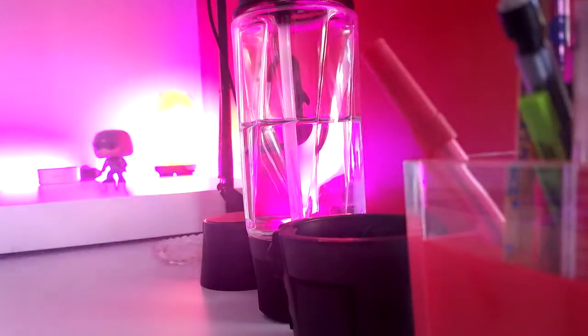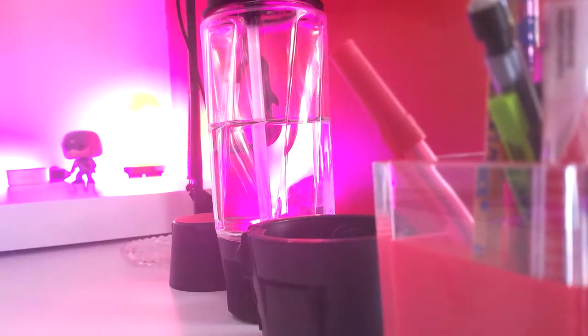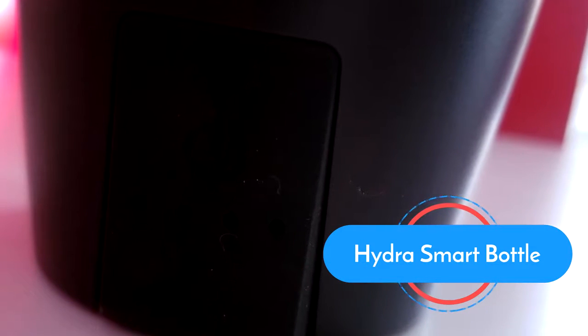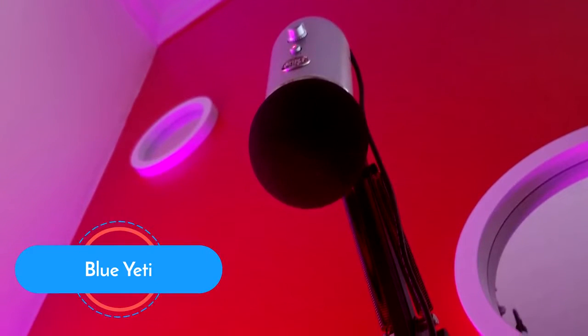On the L part, I like to keep it relatively clean since I do most of my homework here. As you can see, I've got some pencils, my mic arm, and a water bottle. This isn't just any bottle though, it's the Hydra Smart Bottle, a super awesome water bottle with tech features such as a power bank, lighting, and even a Bluetooth speaker. This very well may deserve its own review. Mounted on the mic arm is my Blue Yeti.